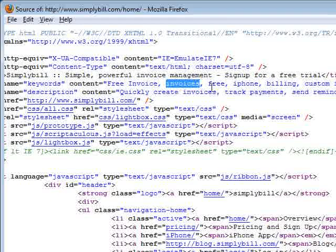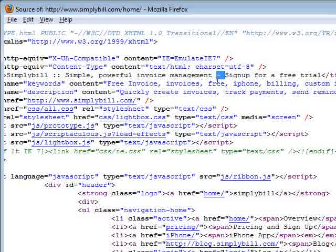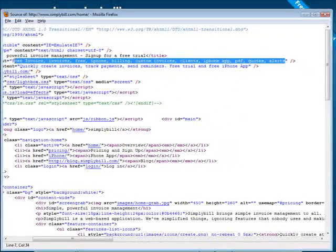So invoice is too generic. Free is terrible. You actually want to have a negative keyword when you're doing AdWords. You want to have a negative keyword for free. You don't want people coming to you who are looking for free stuff in general. They just don't convert. Yeah, PDF, iPhone app. Yeah, these are not very good for invoicing.